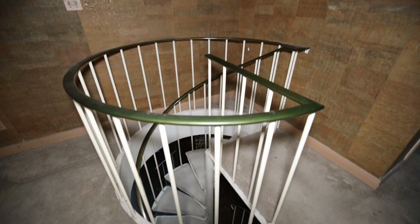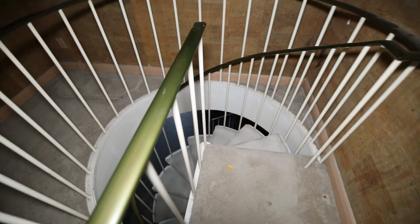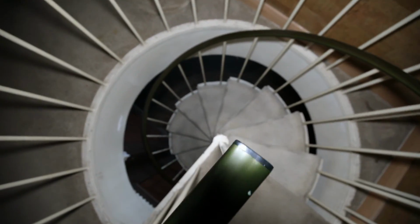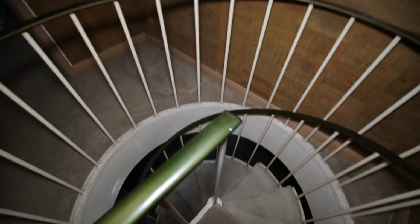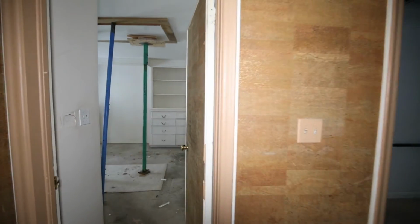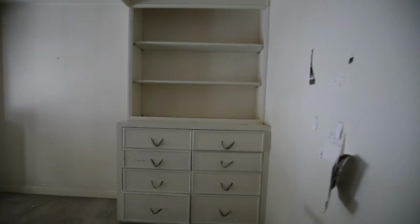Crazy wallpaper. Let's see if we got lights in here because it's pretty dark. Nope. But yeah, this is another staircase here. So this goes down to the basement. We'll go down there in a few minutes. Look at that. Amazing. Lots of bedrooms and lots of bathrooms in here.